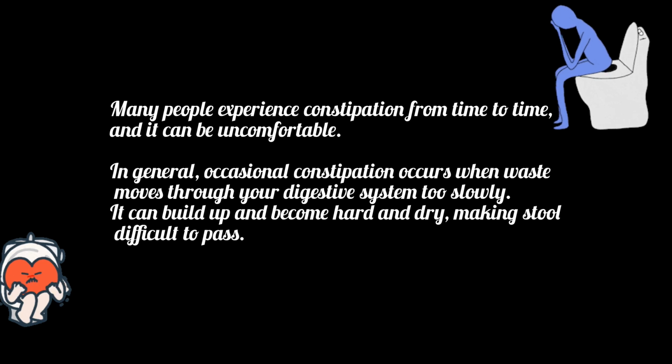Many people experience constipation from time to time and it can be uncomfortable. In general, constipation occurs when waste moves through your digestive system too slowly. It can build up and become hard and dry, making stool difficult to pass.